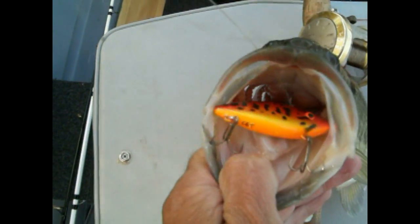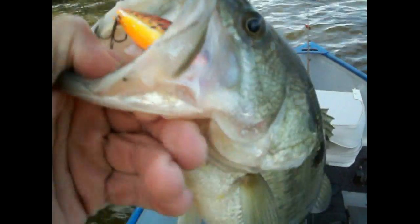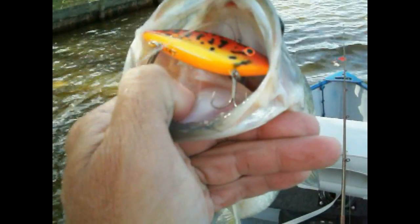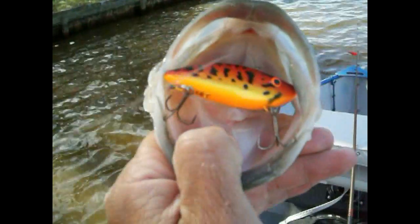Okay, there you go. This has been what's been wrong. I've been throwing the crankbaits, been throwing the soft plastics, been throwing the jig, but that's not what they wanted. See all the spots on him? He's down in the grass, down in about 2 feet of water. Actually on the shady side of the shore too. So they're hitting that rattle trap.